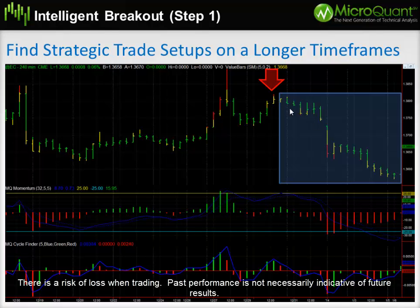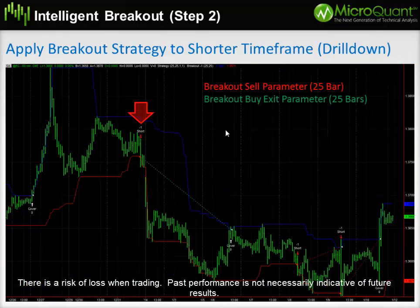And again, the bars to the right here were the future. That hadn't happened yet, but I was predicting that this would happen. So now I've got a weekly setup, a daily setup, and even a 240-minute setup within a setup to really fine-tune my entry here. Next thing I'm going to do is apply a breakout strategy.